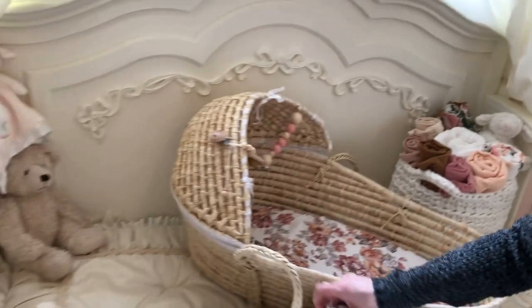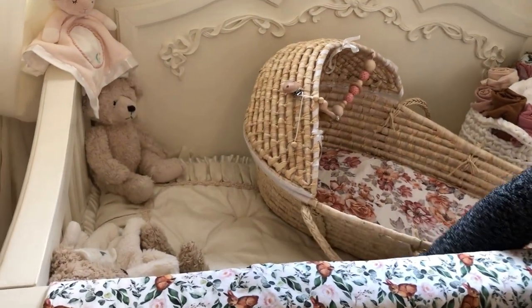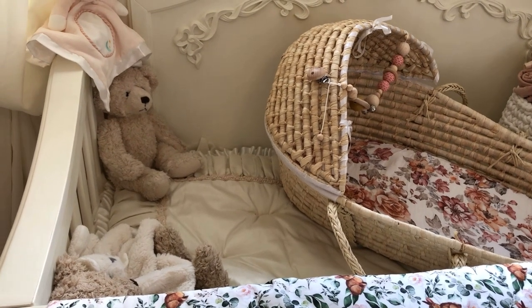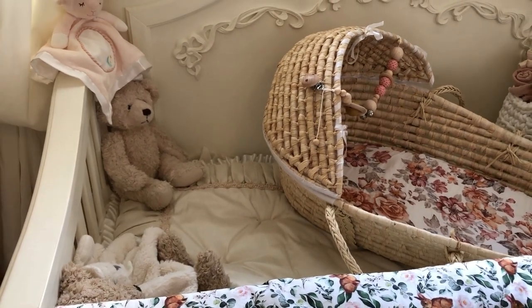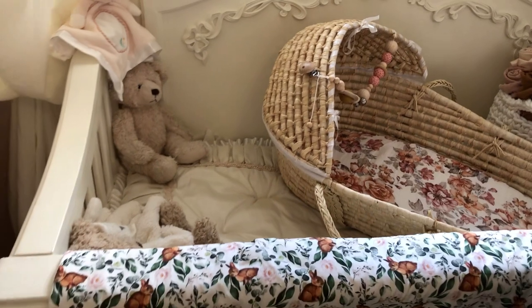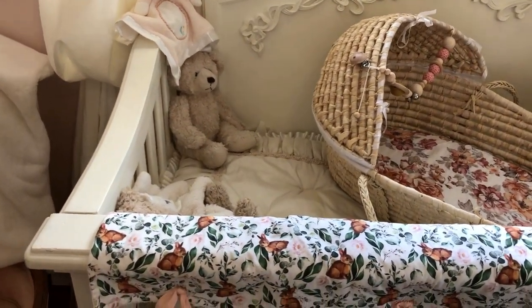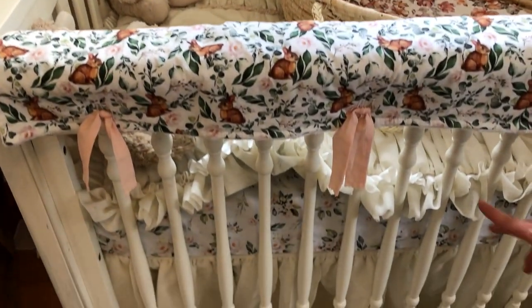This is a pad that's sort of like a day pad to go over, just to sort of finish the crib. We got that from Everything But The House, and it also came with the bed skirt and a few other things that you'll see on Evie's crib.